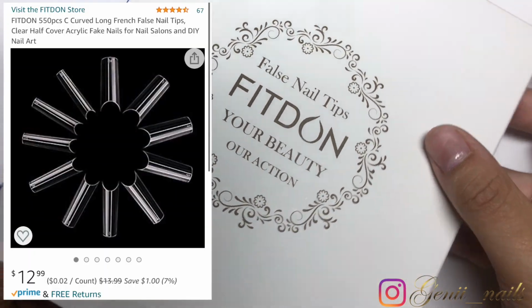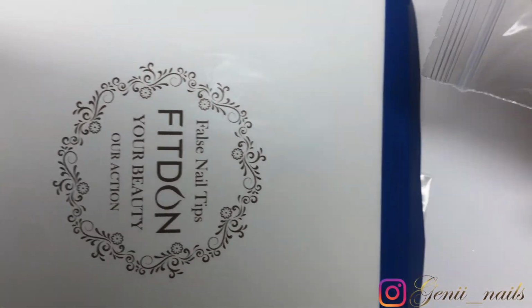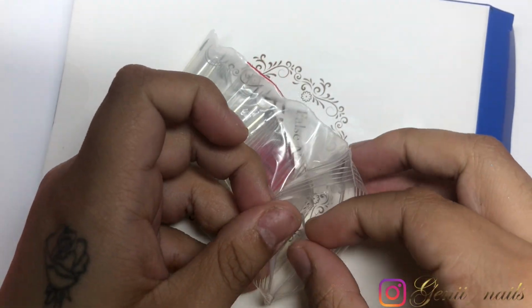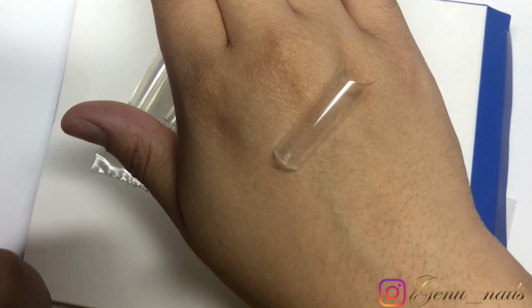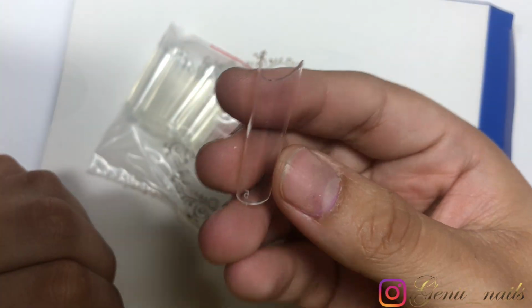Okay, this is what I'm really excited about. These are C-curved long French tip nails, and I couldn't believe I found them on Amazon. I think this is like new or something. I will have the link down below, and they're only $12.99, and they are just stunning. I literally cannot wait to use these nail tips. They are so beautiful.